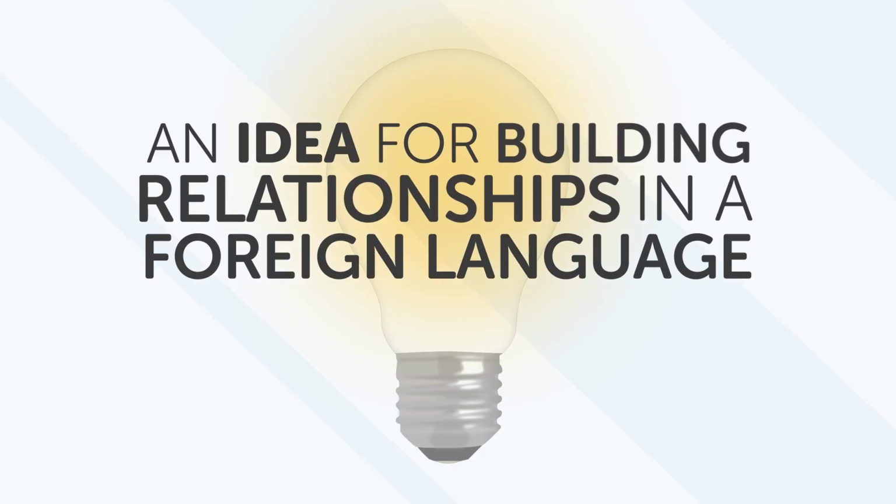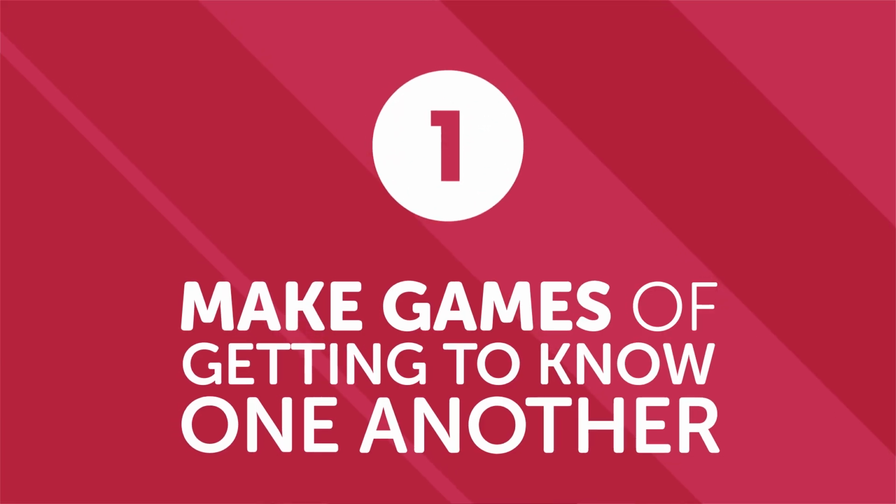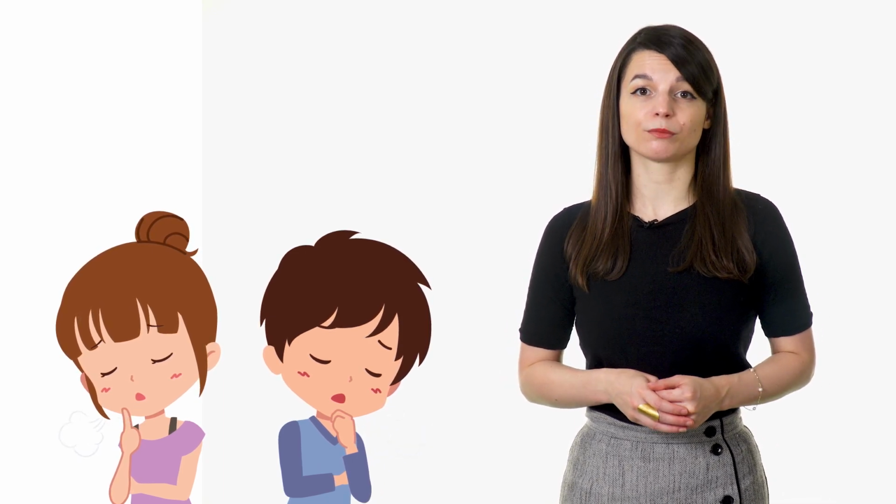An idea for building relationships in a foreign language: make games out of getting to know one another. Sometimes, opening up in any new friendship or partnership can be hard. Add in the added struggle of a new language, and it can feel impossible to share your true feelings with others. So instead of trying to take first interactions so seriously and talking about the usual things like the weather or work, try to ask new, interesting questions. Try to figure out what the other person's hobbies are without asking directly, or what kind of job they have.